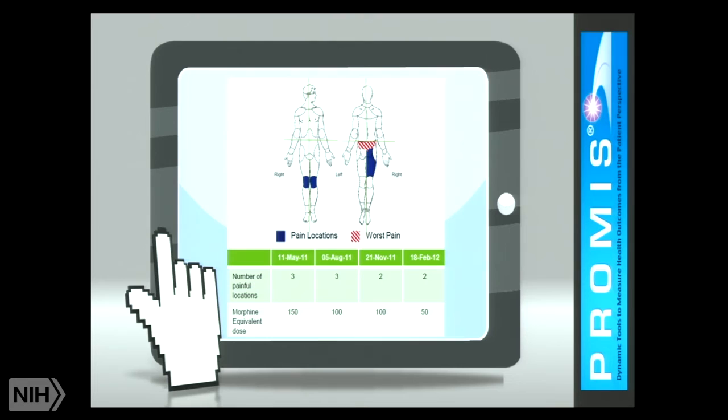Very strategically, the front page, which I'm going to show you first, has the things that should be most in the clinician's face at the beginning of the clinic visit. So we have a pain map, and you can see that a patient reports not only his or her pain locations, where all do I hurt, but also where do I hurt the most today. In addition, there's a table down below that shows the number of pain locations over time. The reason we added this is because of research that says the number of pain locations is a very important predictor of how patients do.